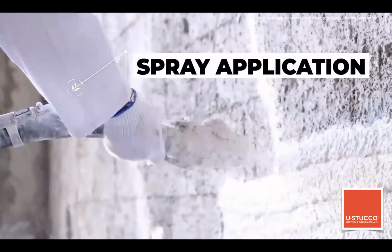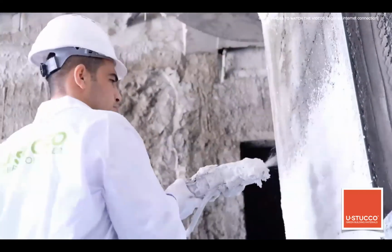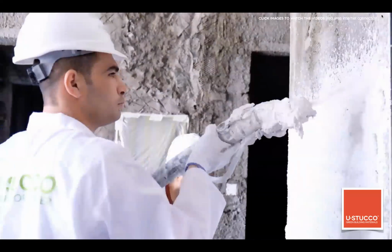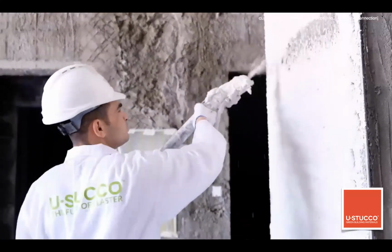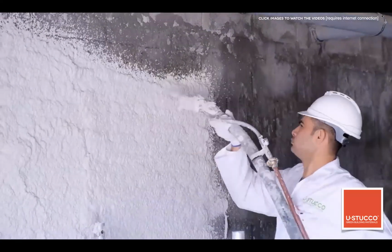Here you see the application, the spray application. The product adheres to the surface really, really well. It is so sticky, once it touches the surface, it stays there. You see that it doesn't bounce back at all. Which means you have almost no waste by the time you finish the application.